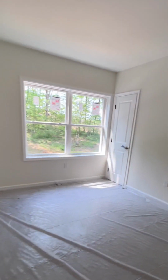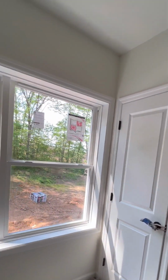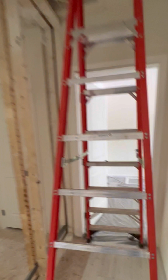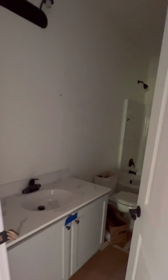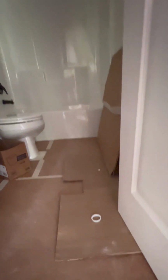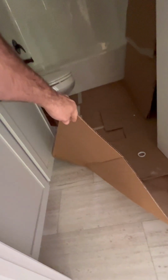Another bedroom. Little closet. This was deeper than I thought. Come back out here. Full bathroom. Got the rolled vinyl under here. Tile looking floor. I like that. It's going to look good with this gray vanity. Okay, now go underneath the ladder.